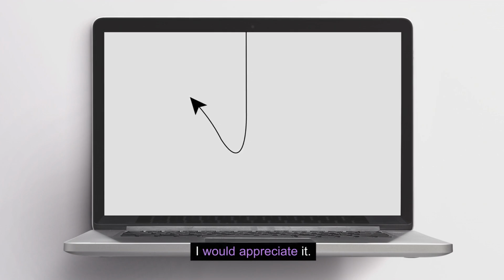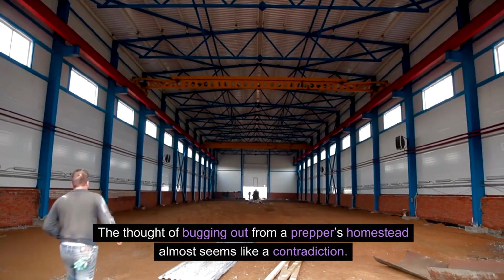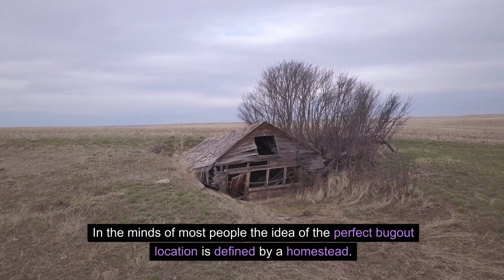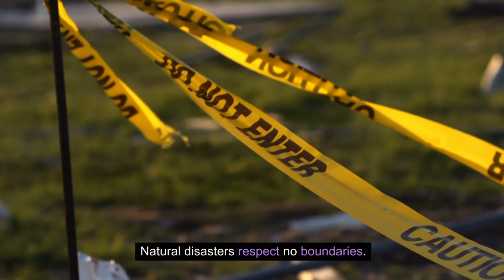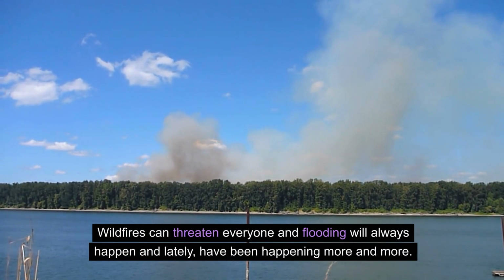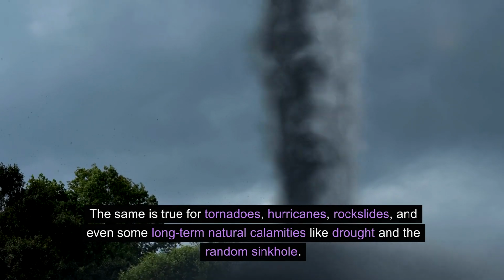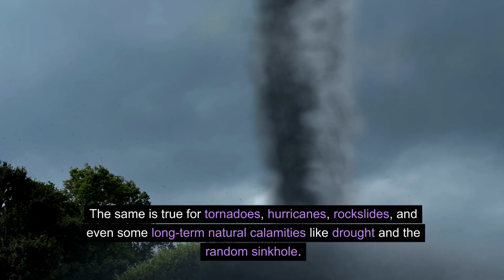The thought of bugging out from a prepper's homestead almost seems like a contradiction. In the minds of most people, the idea of the perfect bug out location is defined by a homestead. Natural disasters respect no boundaries. Wildfires can threaten everyone and flooding will always happen and lately, have been happening more and more. The same is true for tornadoes, hurricanes, rockslides, and even some long-term natural calamities like drought and the random sinkhole.